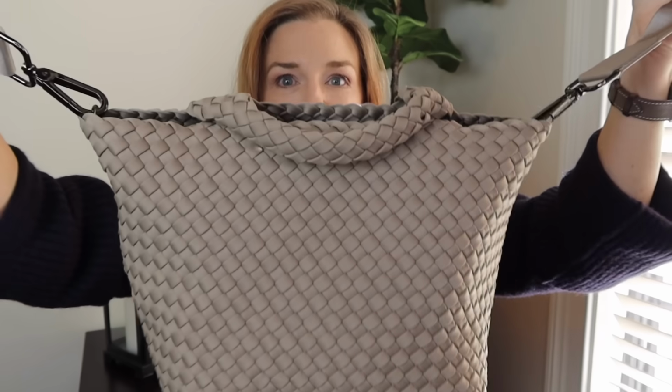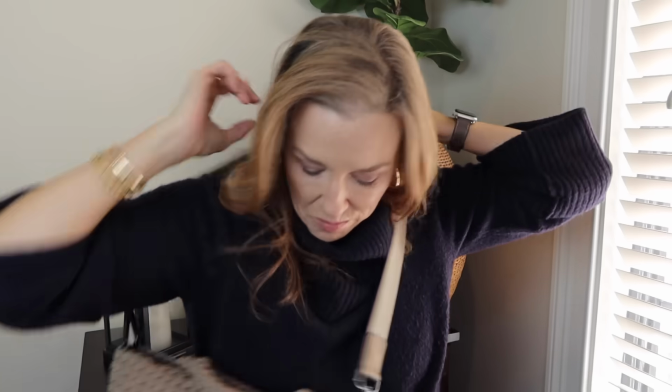This was my constant companion for the longest time. And what I love especially about it is it has this web strap that is adjustable. Perfect for just over the shoulder, crossbody. This thing is so simple. Just plop it open, throw your things in, grab, go. For shopping, perfect. Goes with everything.